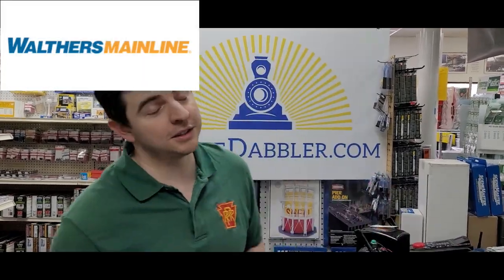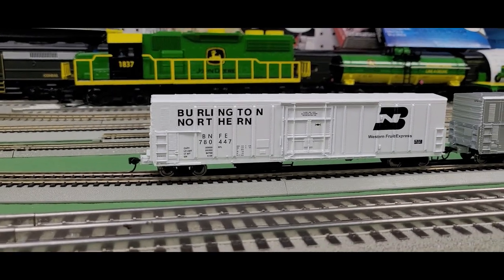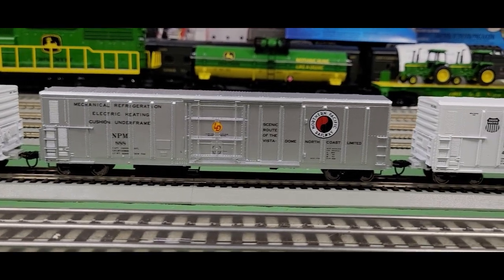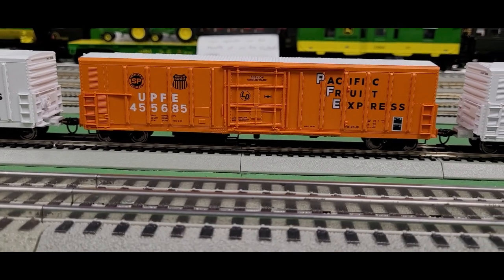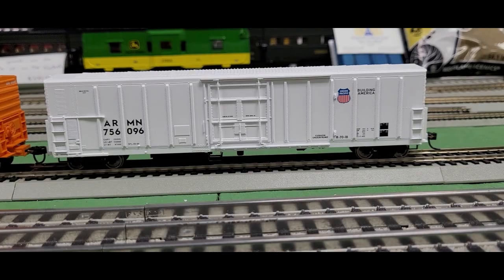Sorry. Anyway, we got these 57-foot mechanical reefer cars here from Walthers, and I think you're really going to like them. Check out these cars here. We have a couple of different road names here. We got the Burlington Northern. We got this one, I really like this one, the Northern Pacific that we have here. I love the silver color. I think that's a really great looking one. And then two classics. We got the Union Pacific Pacific Fruit Express cars. I got the white version, and I got the orange version. And then, of course, I just have a regular traditional Union Pacific refrigerator car.